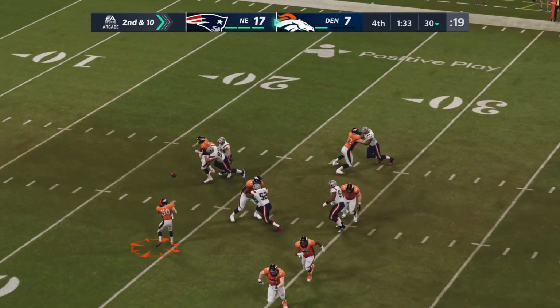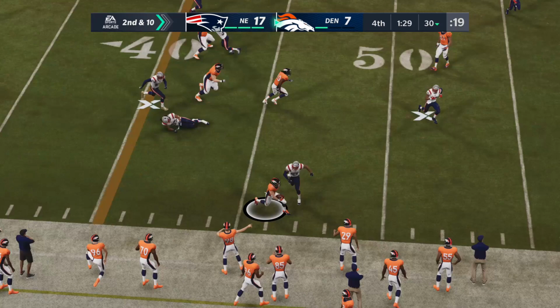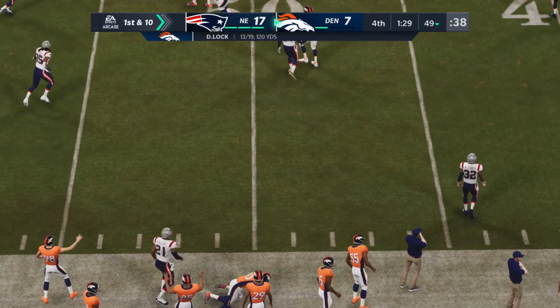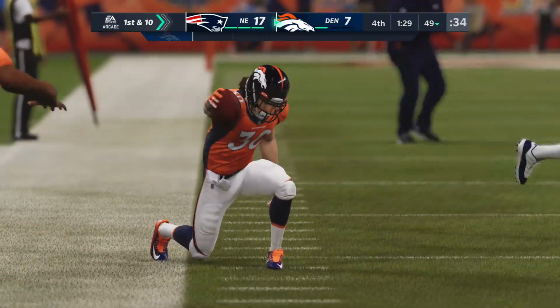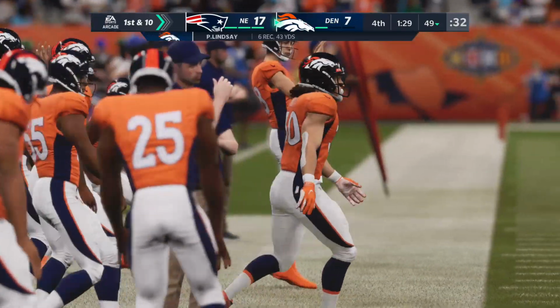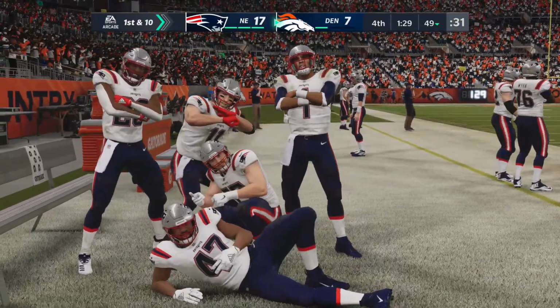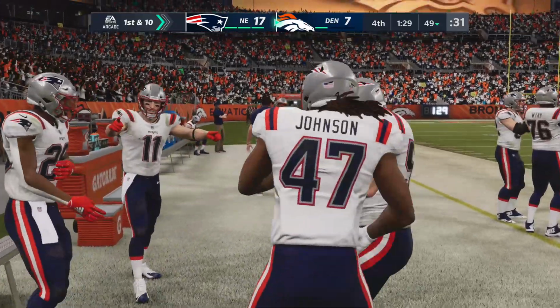Back to throw, Lock. He'll find Lindsay here. And he'll go out near midfield at the 49. 19 yards to pick up there. Move the chains. Clock management definitely critical here if they want to get back in this game. Absolutely agreed. They have to up the tempo in this case. Down a couple of scores, want to make sure they have a chance to win this ball game.